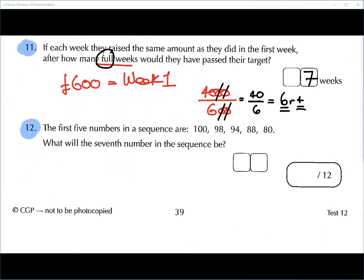Yeah, but isn't it 6 weeks? Because the 4 is remainder. Yeah, but the question for number 11 is how many full weeks would they have passed their target? So at 6 weeks, she would have been under, at £3,600. So she hasn't passed it. So she'll have to do the 7th week to go past the 4,000. So you have to round it up because they ask how many full weeks. So our answer is 6 and 4/6 of a week, so we have to do the full 7th week in order to pass it.